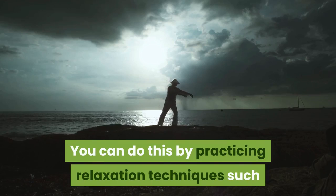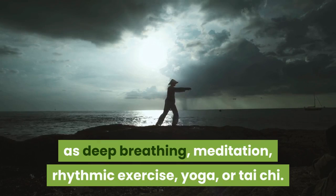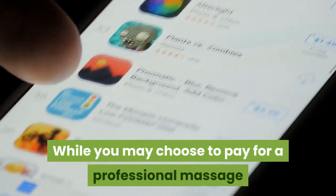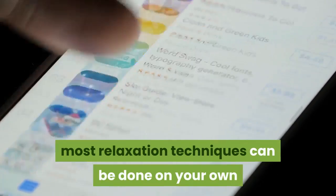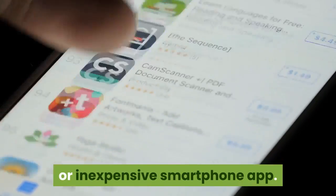You can do this by practicing relaxation techniques such as deep breathing, meditation, rhythmic exercise, yoga, or tai chi. While you may choose to pay for a professional massage or acupuncture session, for example, most relaxation techniques can be done on your own or with the aid of a free audio download or inexpensive smartphone app.